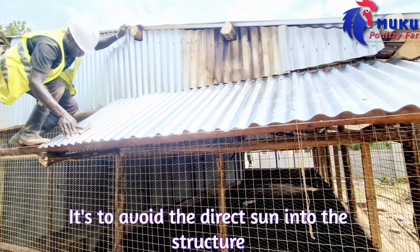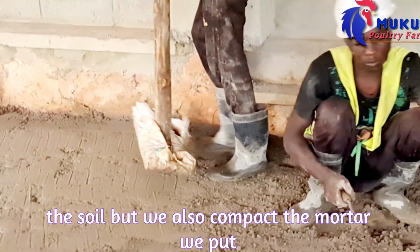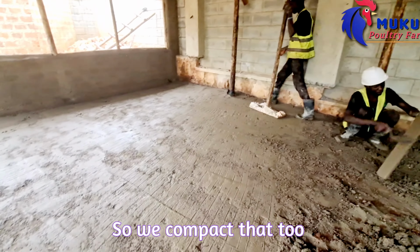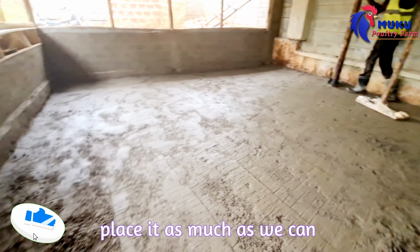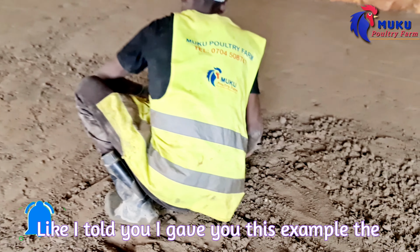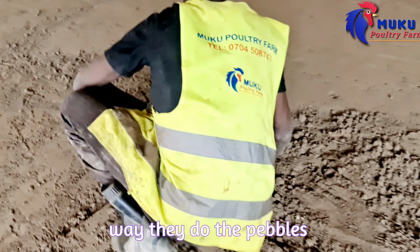Like I told you, we not only compact the soil, but we also compact the mortar we put. So we compact that too. We place it as much as we can. Like I told you, I gave you this example, the way they do the pavers or the concrete bricks, the way they do it, it's the way we do this floor. So it's why it becomes so strong upon finishing it.